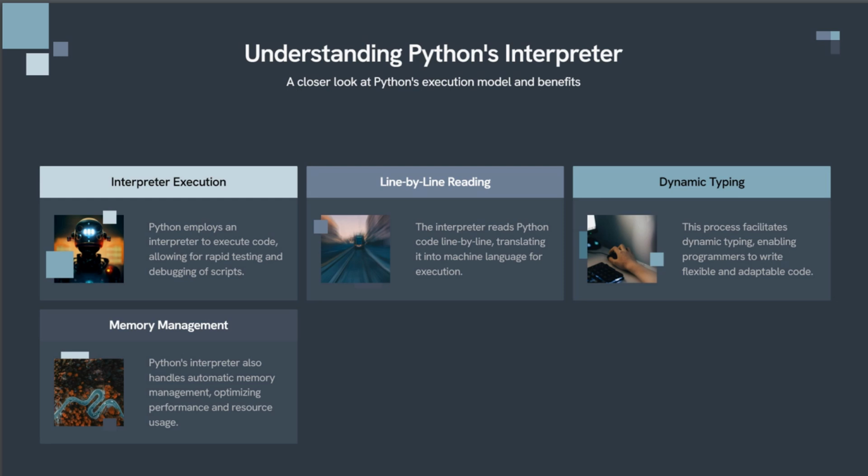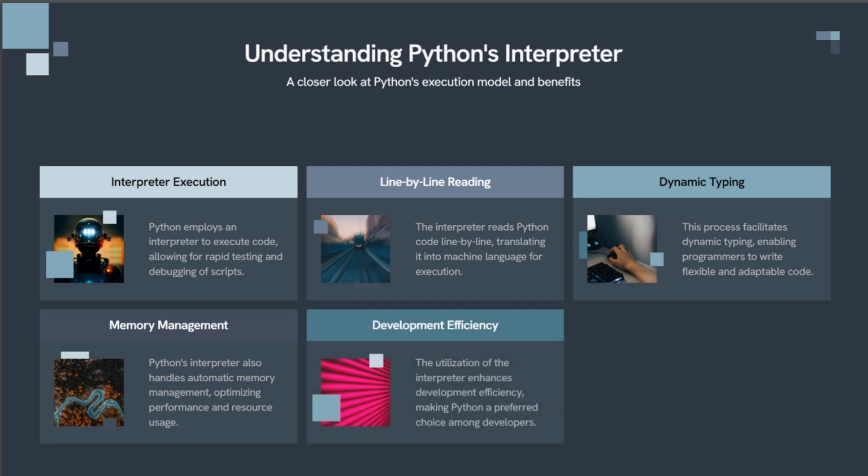Memory management in Python is also handled by the interpreter. It automatically manages memory allocation and deallocation, which helps prevent memory leaks. Python uses a technique called reference counting and has a built-in garbage collector to reclaim memory that is no longer in use. All of these features contribute to development efficiency.